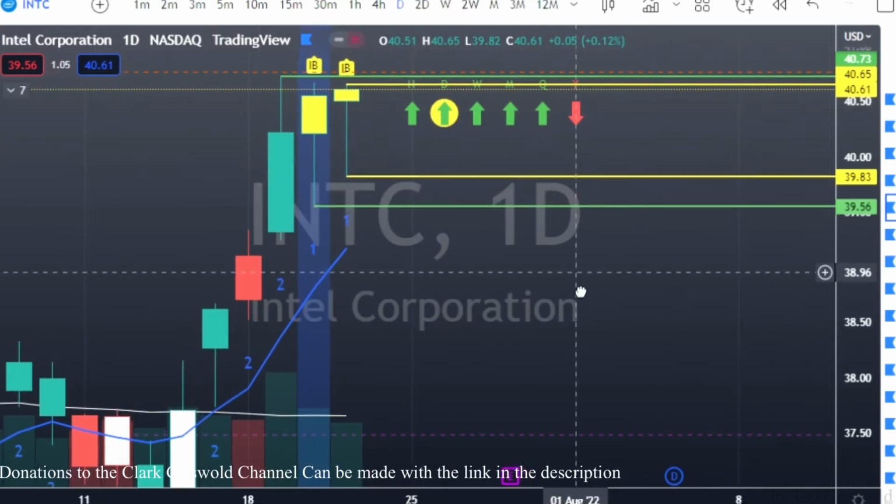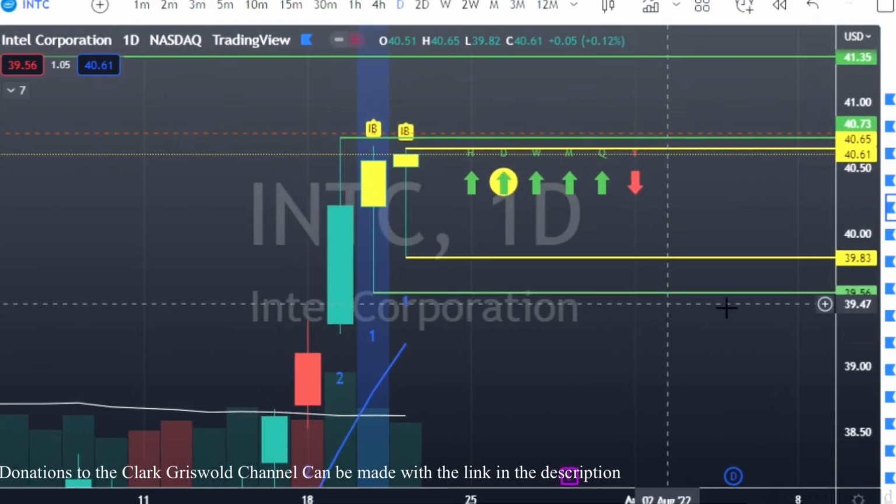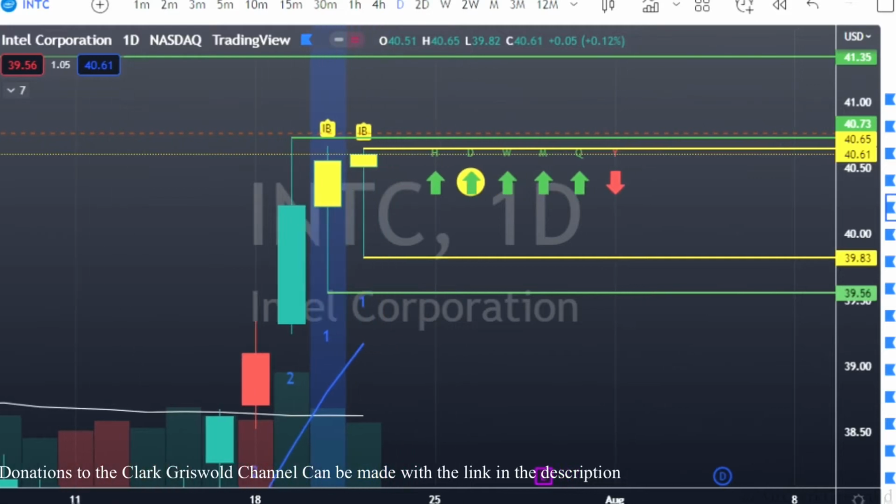And let's get into the meat and potatoes of this top 5 watch list. Number 1 on the list, in no particular order, INTC. It's Intel Corporation. Double inside bar.